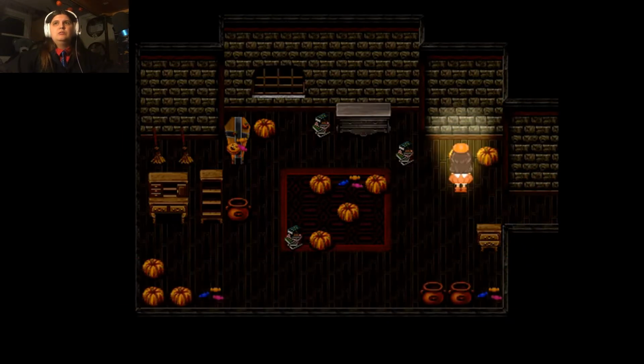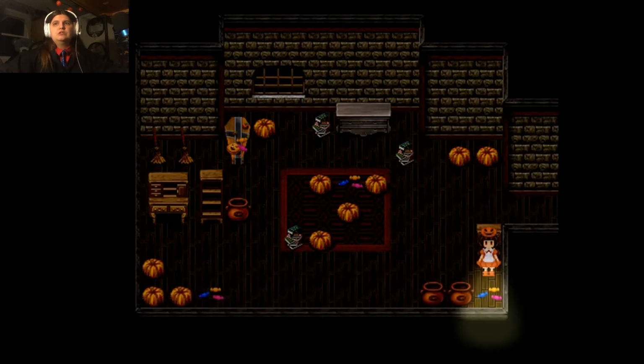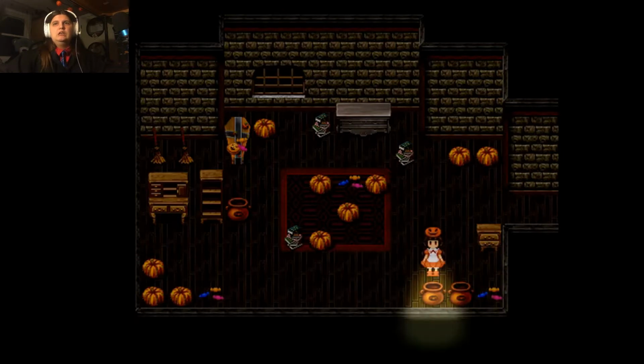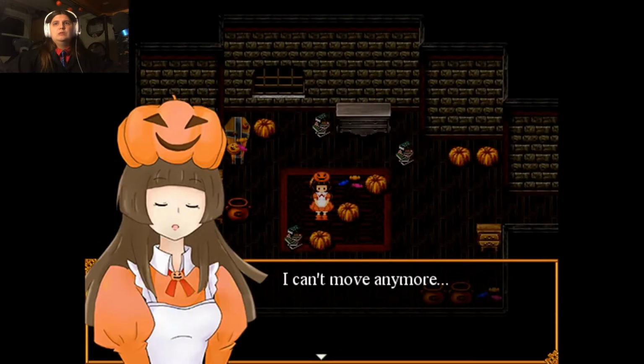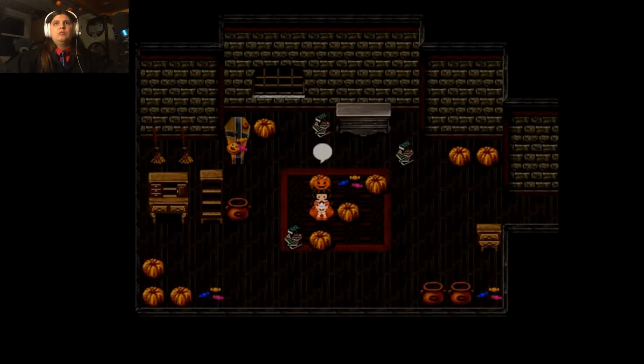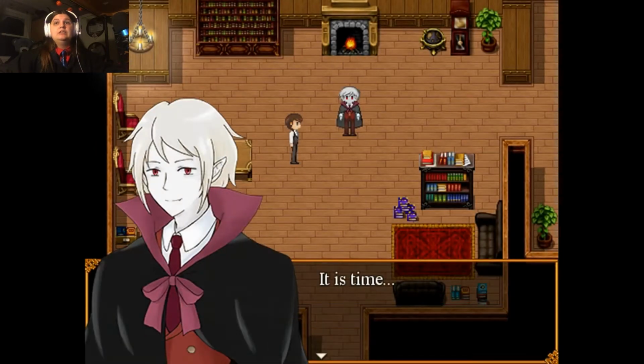A lovely pumpkin. An old piece of furniture. Why can't I pick up the candy? Can't move anymore. It is time.